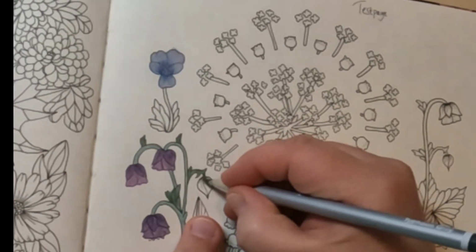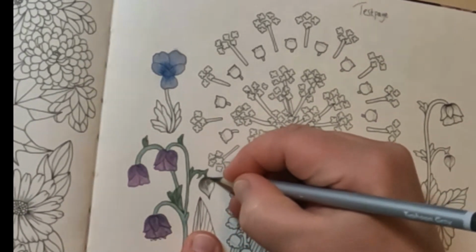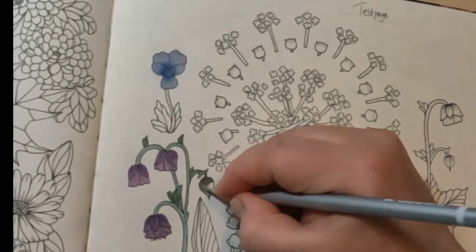So let's color this one and see if it's the same with the dark and the light. So I will just color it dark here with the Typhoon Gray and then the Platinum here.